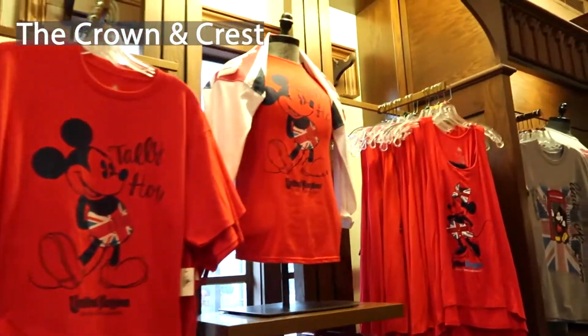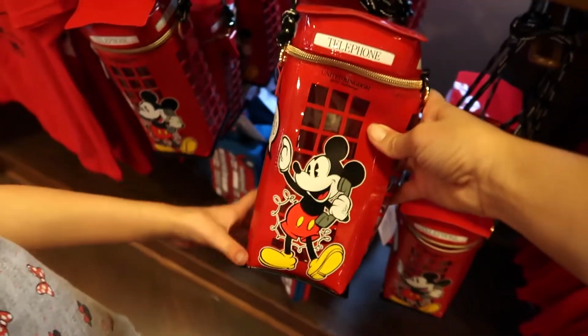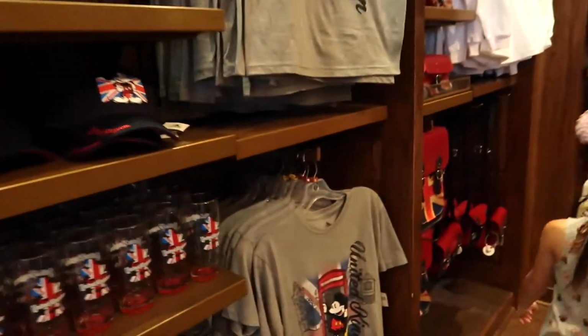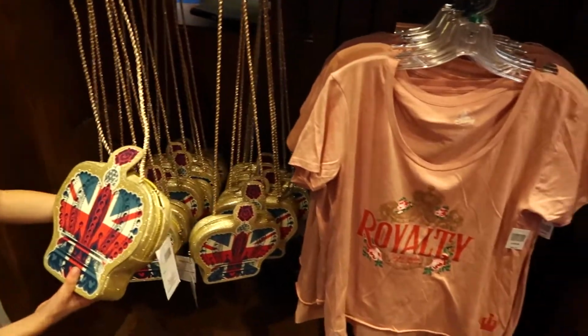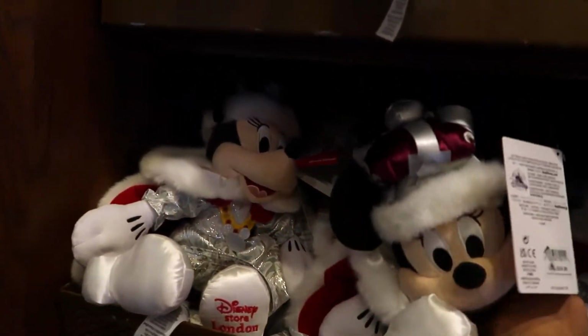All right, we came into another store. They have some really cute tops over here. I like this one. It's really soft too. What did you find? A little purse. Adorable. Oh, I like this. Oh, that is cute. Mickey. Oh. Minnie as the queen. Minnie.